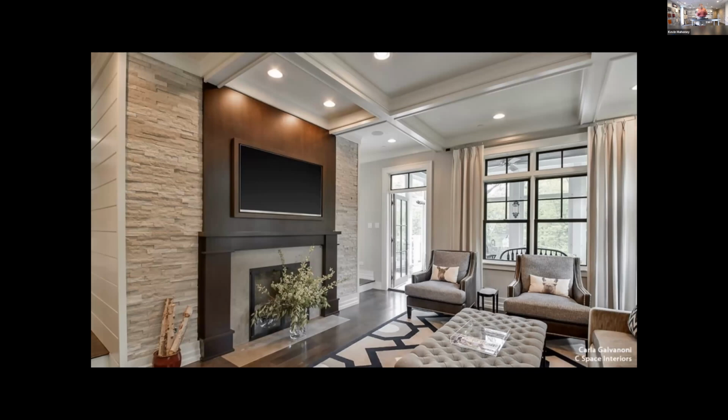We don't just pull them out of the box, but put them on the wall and be able to enjoy that space. That's done from our friends at C-Space Interiors. They've specified our stone many times. If they're on, thank you.